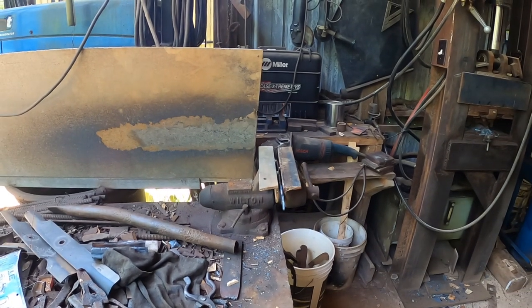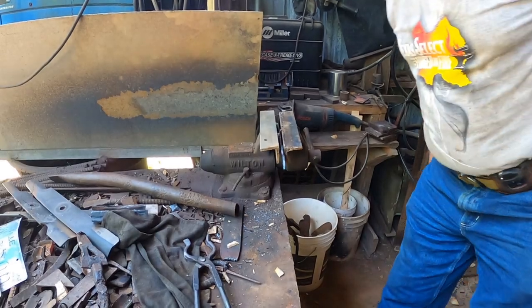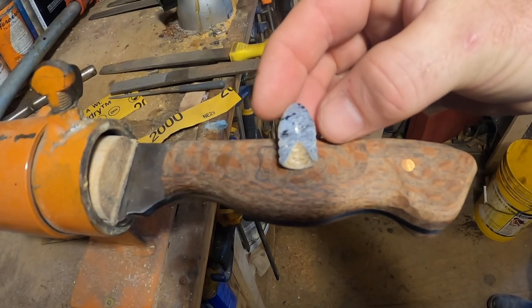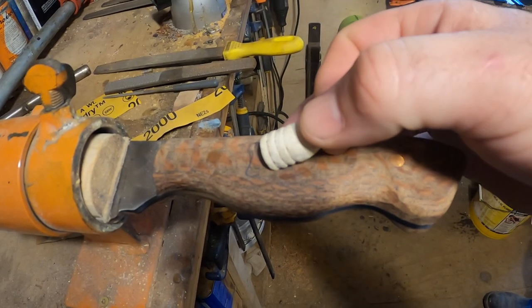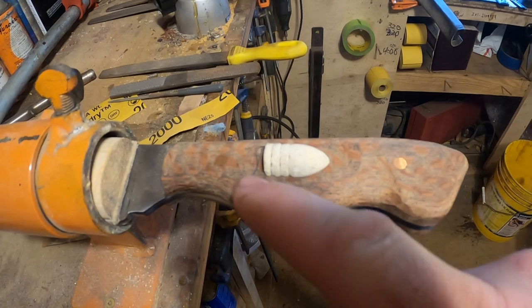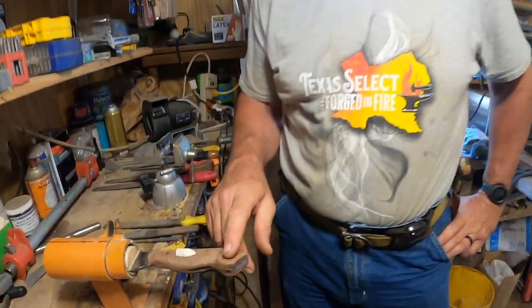Got a straightening jig we'll keep it in, just to let it get cool. And it should be a straight blade, and we'll let it cool off, clean it up a little bit. So you cut this bullet in half, and it's going to go down inside of the handle, just like that. But he's going to cut into the wood and inset it inside the handle. Yep, this is leopard wood.